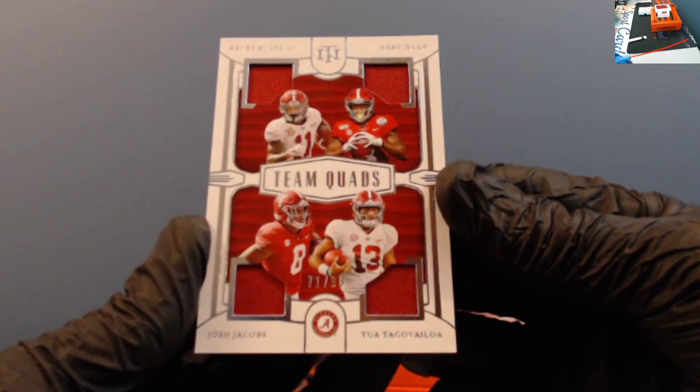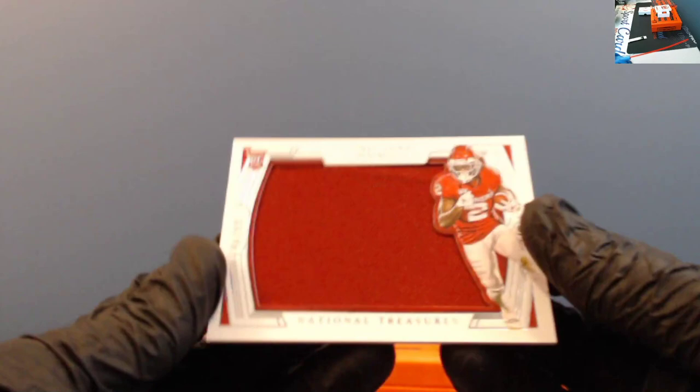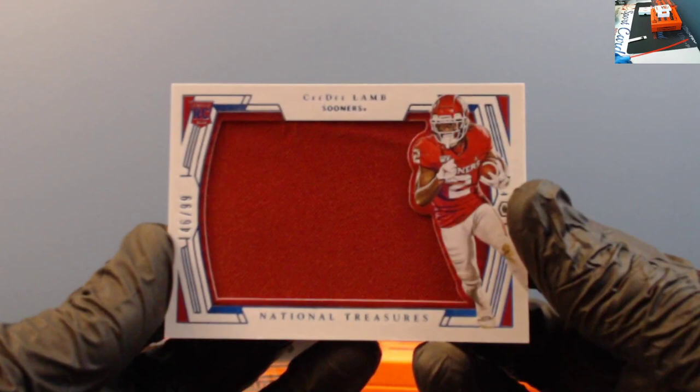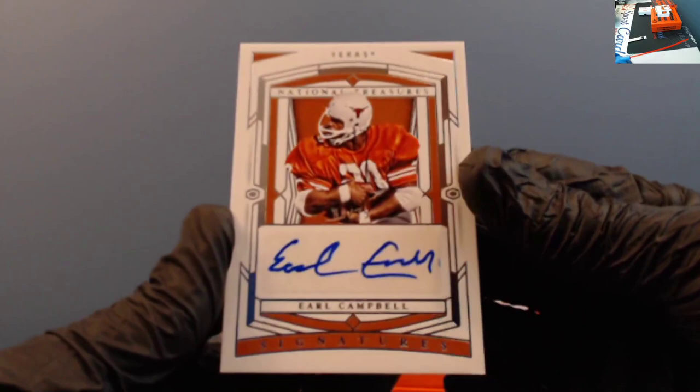Team quads for Alabama: Ruggs, Judy, Jacobs, and Tua to 99. Ruggs, Jacobs, and Tua. Judy. Another one for CeeDee Lamb, 46 of 99, jumbo. 8 of 25, Earl Campbell. Earl Campbell to 25.